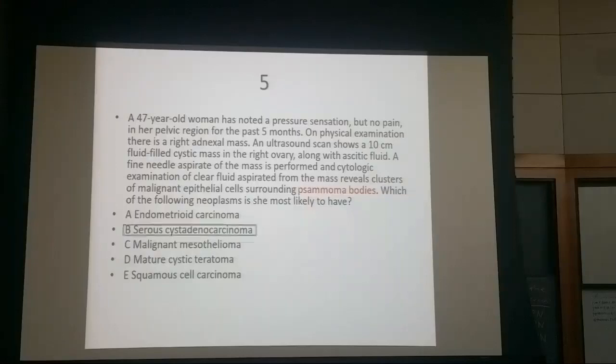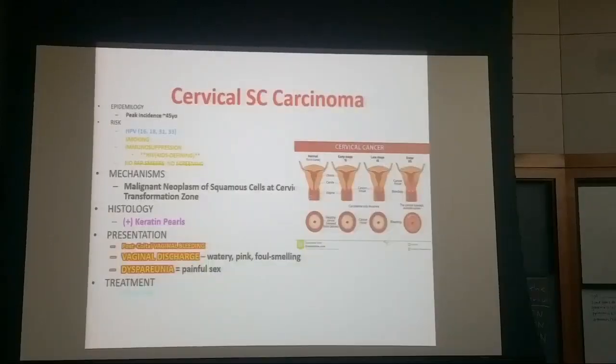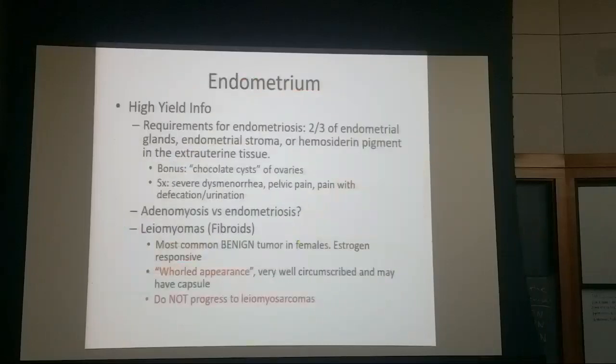All right, serous adenocarcinoma. A lot of the serous ones have psammoma bodies. The only thing I would say about this that we haven't really talked about is the presentation. So postcoital vaginal bleeding is kind of a buzzword for cervical cancer. And then dyspareunia, painful intercourse, is along those same lines.